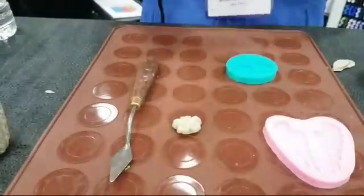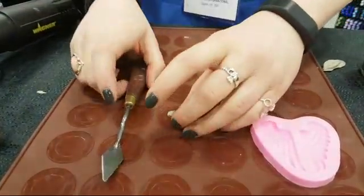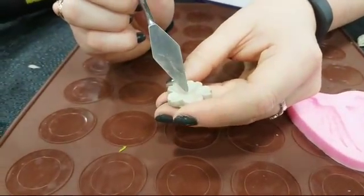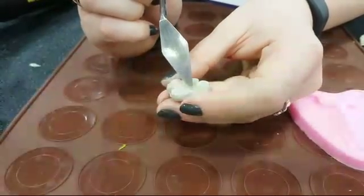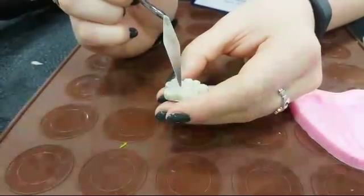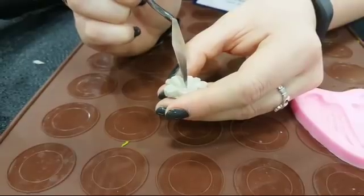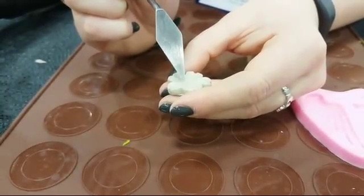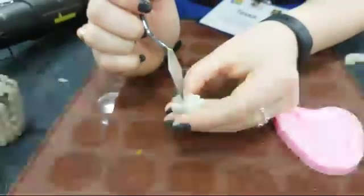How long does it stay moldable? Before, it was still very workable. It has probably about 5 to 8 minutes of work time. But the benefit is, again, I can reheat it as many times as I want. It's not going to damage the integrity of the product, and it will always cool smooth.